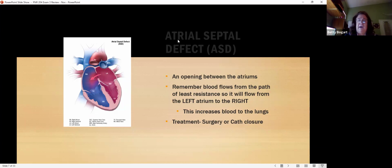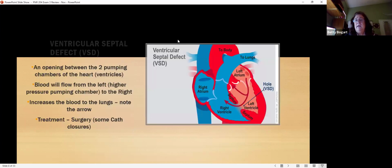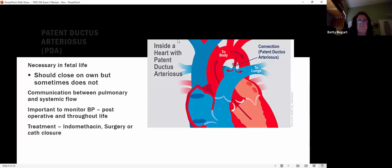They can do either a cardiac cath or surgery with this. They're doing a lot more cath closures today than ever versus open heart surgery. Now, ventricular septal defect is the same thing. We're going to see blood going back to the right side and increased blood to the lungs. Most of the time, because of that left ventricle and that heart pumping, that engine, they usually do surgery to close the defect. Depending on the size, they'll sometimes try a cath closure, but mostly surgery.